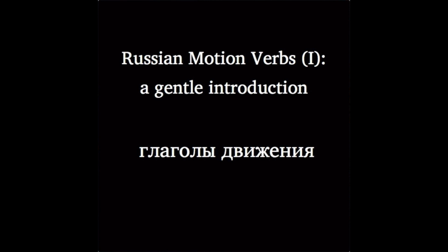Motion verbs have a reputation as being kind of challenging, so let's start with some very easy and sensible questions. First, are these two things the same or different? Well, there are some similarities. They're both shapes, they're both the same color, but the shapes are different enough that English speakers seem to feel it's worth using different words for these two things, so we'll call one a square and the other a circle.